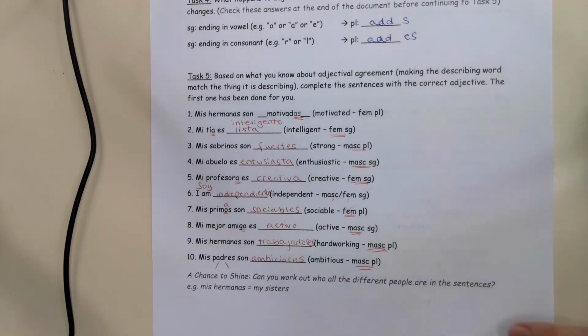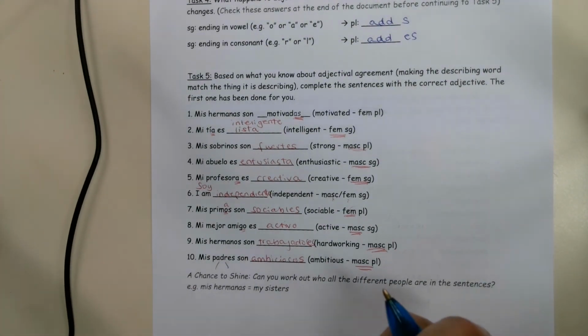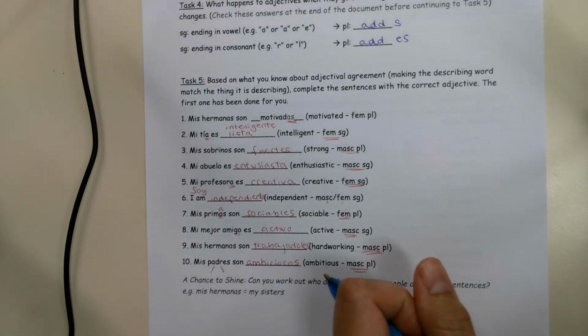Okay, hopefully that makes sense, and that's a good reminder of masculine and feminine and singular and plural adjectives for you so that you can use that correctly in the future.